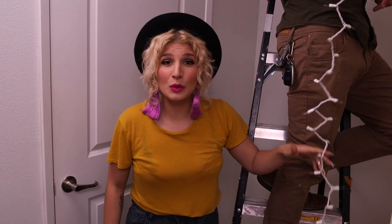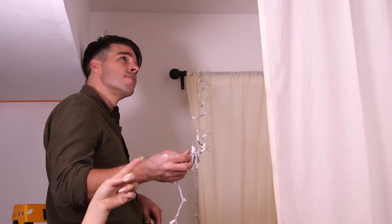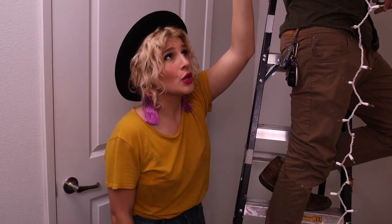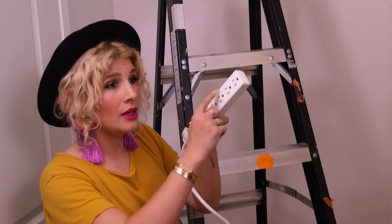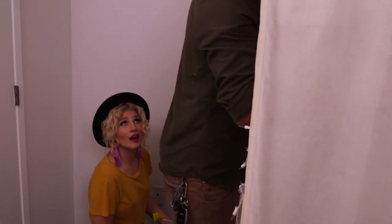Okay, so the plan is we're gonna run the twinkle lights down at the back and then up over and across to this rod. We're gonna wrap them around so they're nice and secure. Then we're gonna use these panels to cover them up. They're gonna run underneath. If you're gonna be plugging in a bunch of twinkle lights, plug them all into a power strip. So when you leave for the day, you can just switch them off, Joey.